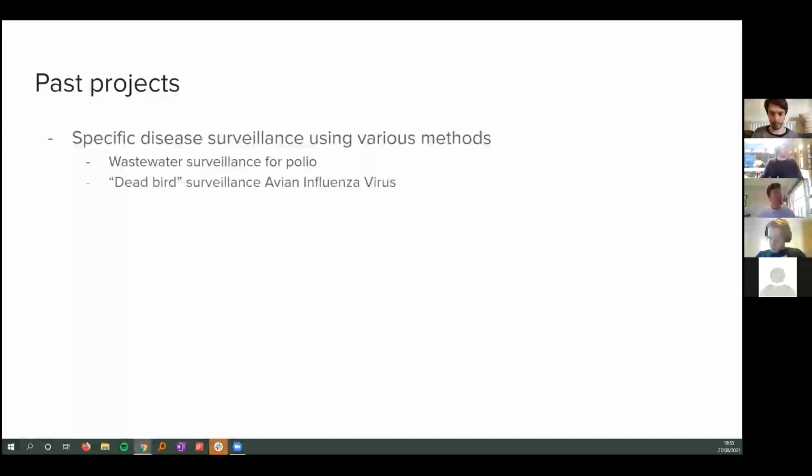Another interesting one is dead bird surveillance for avian influenza virus, where near poultry farms, they look for dead wild birds that are nearby and then sequence them, to detect any viruses that might be spreading in the bird population. These are just two random examples. I think they showcase the different ways this can be used.